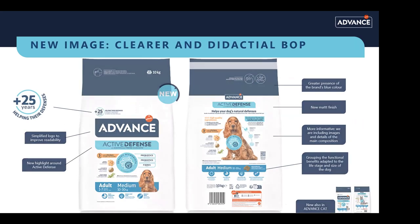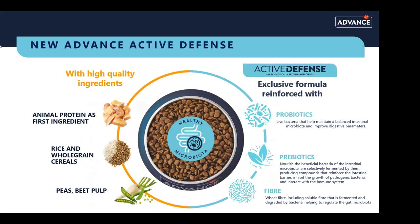And we know that with this new formula, we have tested and we have internal research that shows that it clearly helps to have a healthy microbiota and good defenses for the pets.